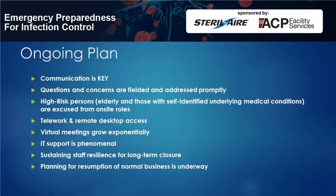We're also sustaining staff resilience for long-term closure. So morale and checking in on people that aren't on site is essential. We're in it for the long haul, and we don't necessarily think that we're going to be back to work next week or next month, and so strategies for sustaining folks being away for a long term is essential. But we do have to plan for the next step. So we're already looking at the triggers that could signal it's time to get back into business and bring people back to work and get the Smithsonian doors back open to the program and the visitors, and move on to the future beyond Corona. So that's where we are.